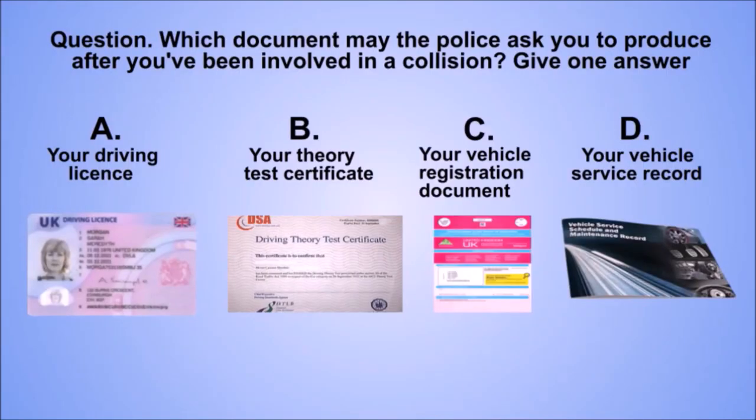Question: Which document may the police ask you to produce after you've been involved in a collision? Give one answer. A. Your driving license. B. Your theory test certificate. C. Your vehicle registration document. D. Your vehicle service record.